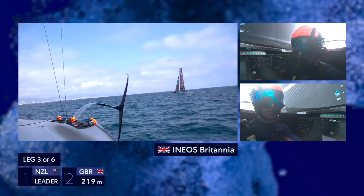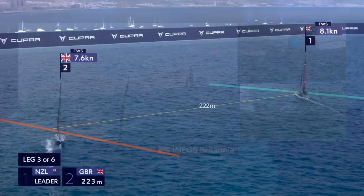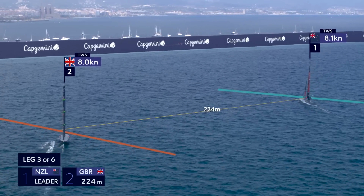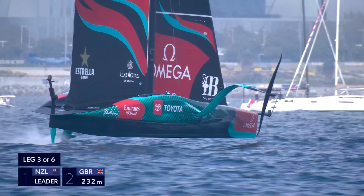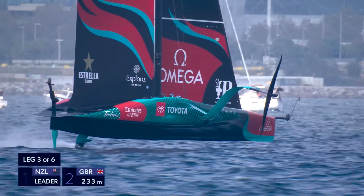Not a lot of options there for the British team after that pre-start penalty, and that deficit they had to pay early, handing control of the race immediately to Emirates Team New Zealand. So they just have to keep it tight to an intersection and try and force Emirates Team New Zealand to make an unforced error.